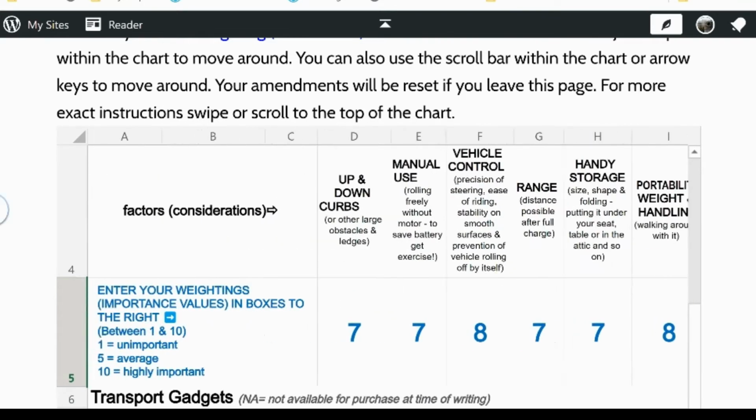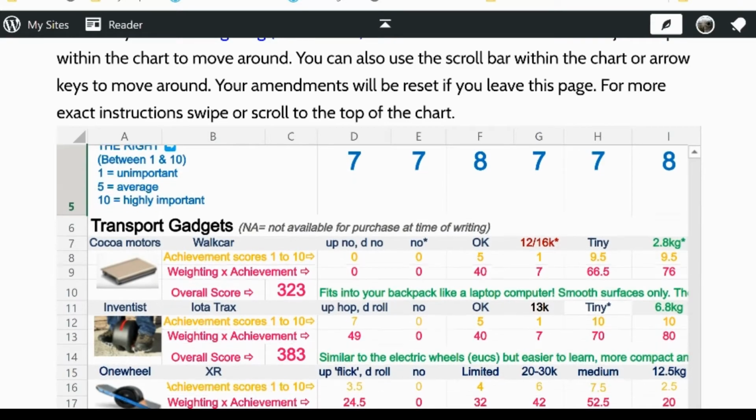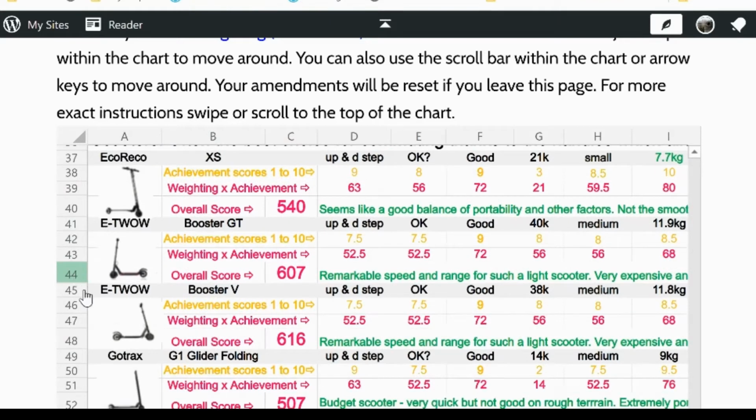So now what we have is updated scores for every gadget based on the weightings which I just provided. So you can see here that the E2W scooters, or the U scooters, the booster ones, have fared pretty well. So they've probably got the top spot.